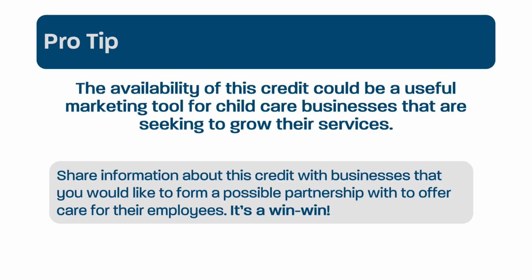Pro tip: the availability of this credit could be a useful marketing tool for childcare businesses that are seeking to grow their services. Share information about this credit with businesses that you would like to form a possible partnership with to offer care for their employees. It's a win-win. The business is able to offer child care for their employees, and you benefit from steady enrollment.